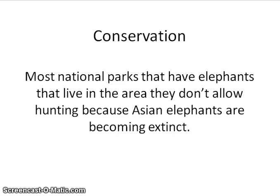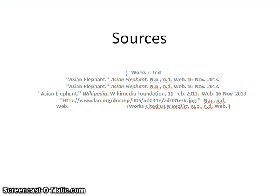Conservation status now. Most national parks that have elephants living in the area don't allow hunting because Asian elephants are becoming extinct. They're almost done and they want to keep them reproducing so there can be more and more, and they can stay there so they don't fizzle out and they don't exist anymore and become extinct, because scientists don't want that and people don't want that, because then they can't be at zoos or anything.